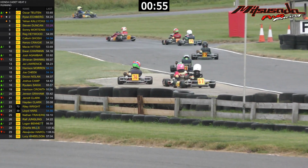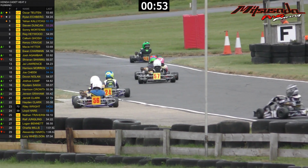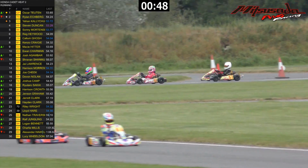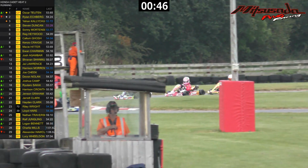Reg HEYWOOD, as mentioned, works his way up into 6th, Callum GHOSH in 7th, 8th is Kenzo CRAIGIE. Macie Hitter has been on the pace recently, 9th. CHARMAN around the top 10.